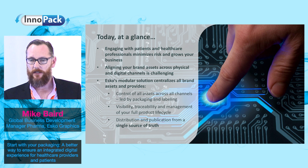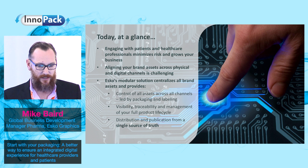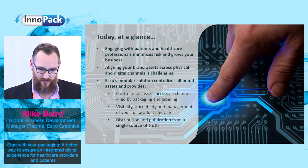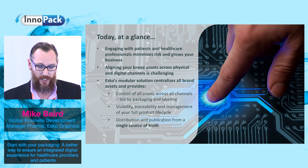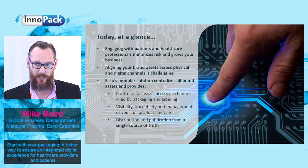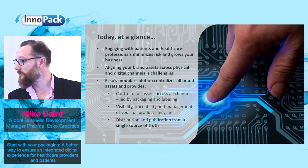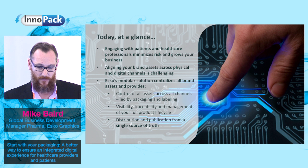So, the world is changing. Access to the internet, access to mobility is changing the way that healthcare professionals and patients research their patient care. The information they find, whether that's online or holding the packaging, must be aligned. There's a proliferation of the internet and this mobility, which is driving patients to do their own research and, in some cases, self-diagnosis.